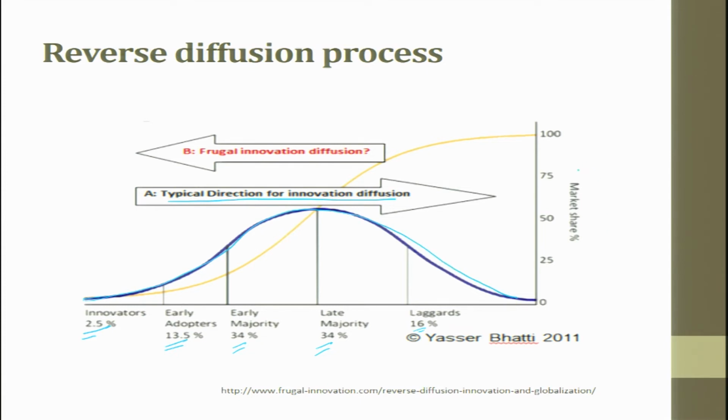And when we look at the market share, when it is the innovator market, it is 2.5%, which is very less. So the market is here. Then when we talk about early adopters, it is here, close to 25. When you talk about 30, 35, it is here. When you talk about 50, it is here. So this is a graph which talks about market share percentage with respect to the developing.